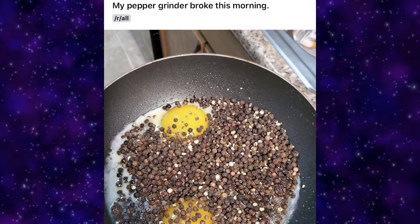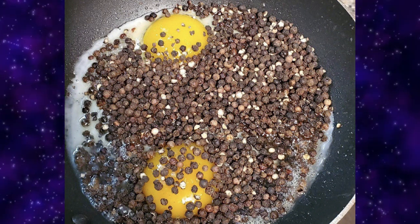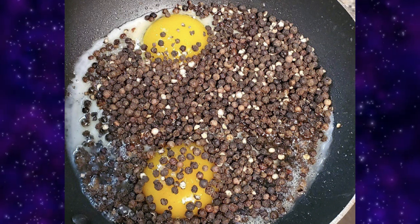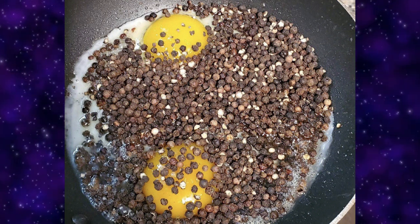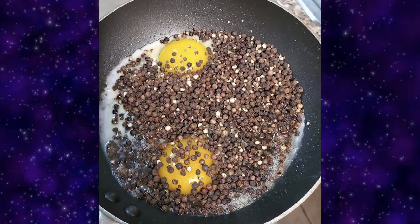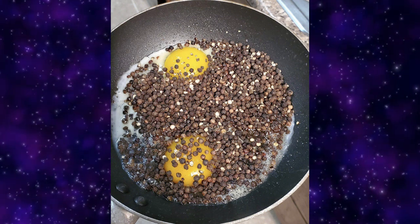My pepper grinder broke this morning. Oh, and it broke in spectacular fashion. I guess those eggs are going to be a little bit spicy. Oh, man, why does it always have to break over your meal? Can't break when you're bringing it over to spice the eggs. No. When you're in the middle of spicing the eggs, that's when the bottom decides to fall off. Of course, because why wouldn't it? That'd be too convenient for anything else to happen.